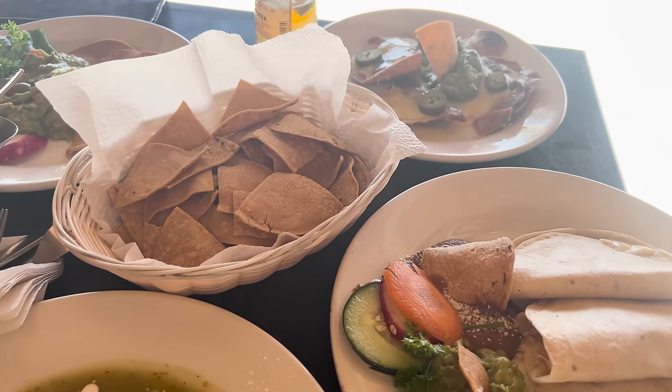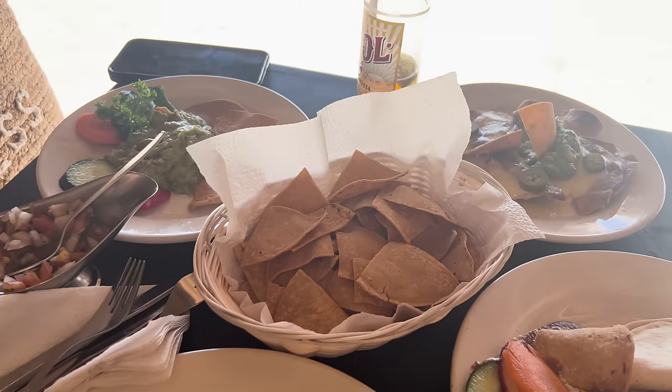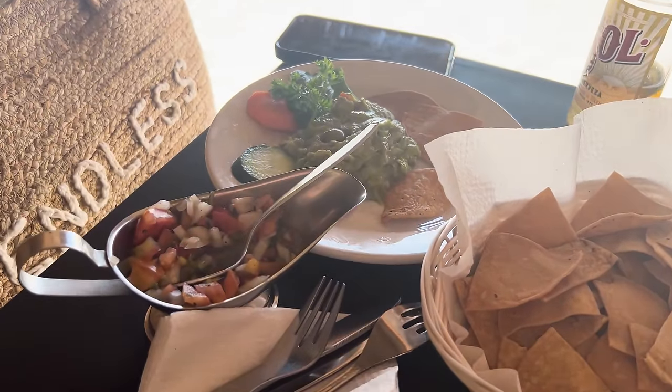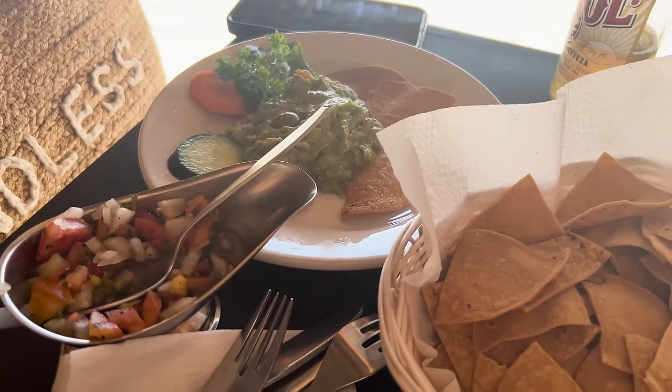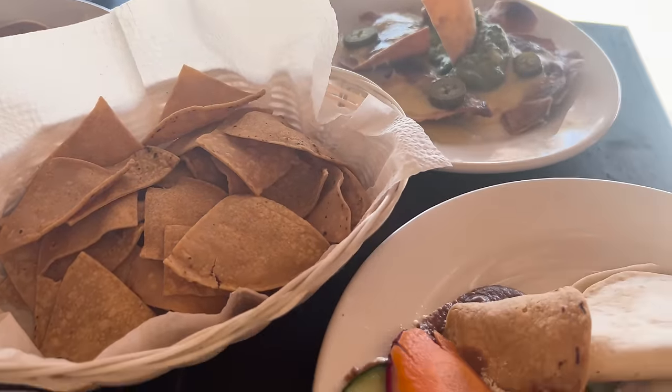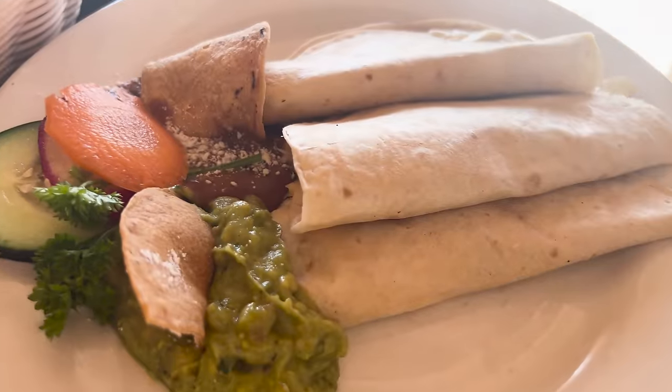You get an appetizer, a super salad, an entree, and a dessert. And oh my gosh, the food was absolutely fantastic. We had chips and guac, nachos, enchiladas, and tacos. It was so good. And I think I would go back to Nachi Cocom for the food alone.